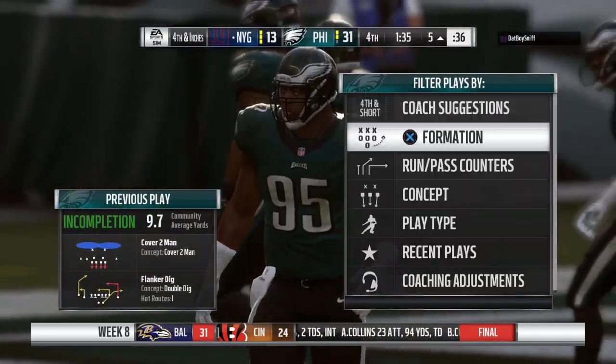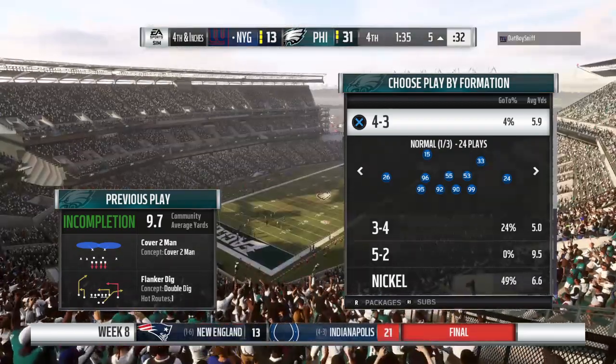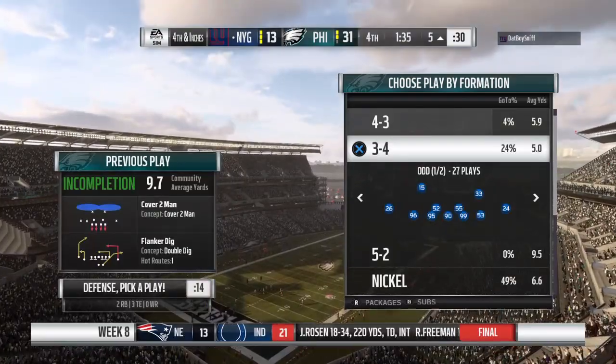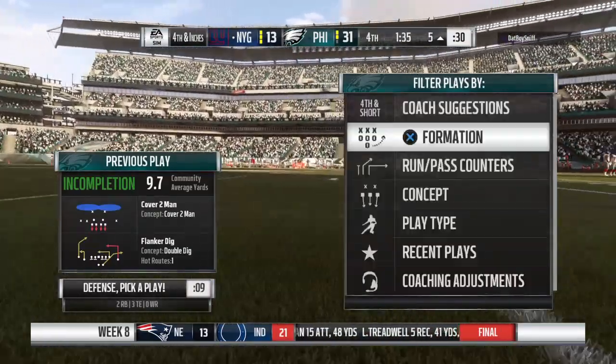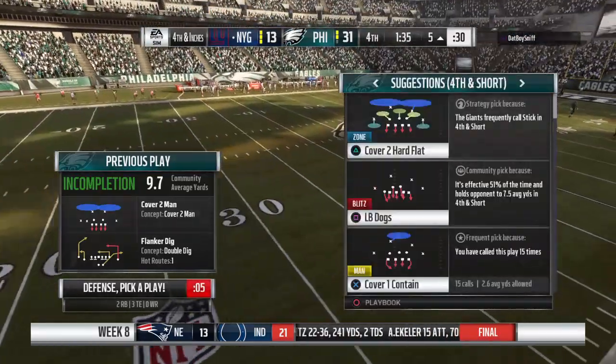Incomplete. Once you get into the red zone and the safeties have less ground to cover, you'd better be quick with your delivery. Not much space to get a ball in there. Yeah, when that field shrinks with those safeties, it's almost like there's a couple extra defenders out there, right? It certainly is. They end up taking up extra space just because there's not enough space for receivers to run through.